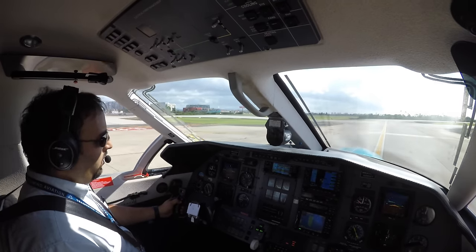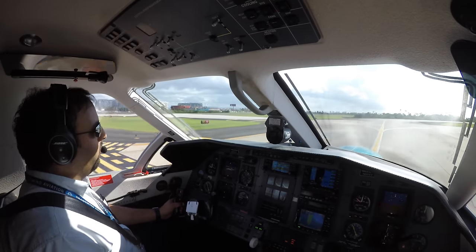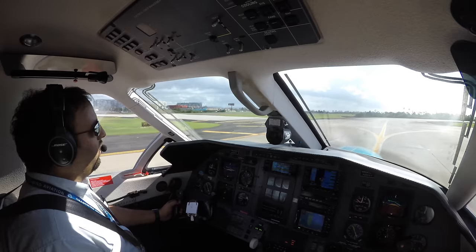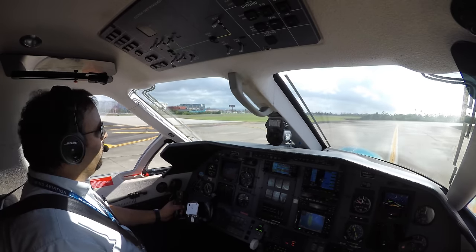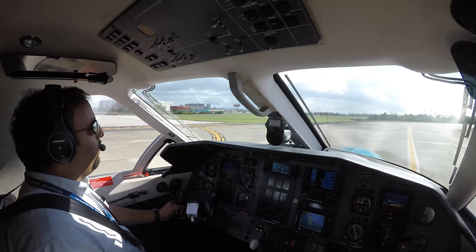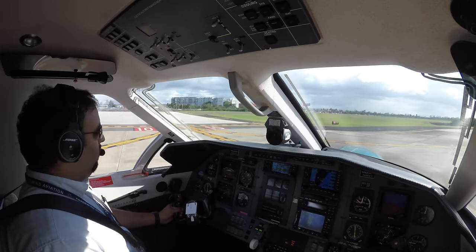San Juan Tower, good speed 954 is ready for departure, runway 10. Speed 954, San Juan Tower, hold short of runway 10 for landing traffic. Holding short 10, good speed 954. There's a Saab joining final right now, so we're going to have to wait for him.